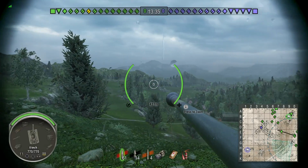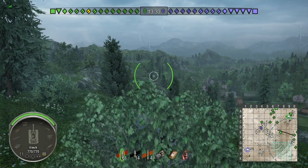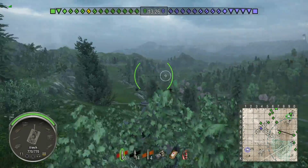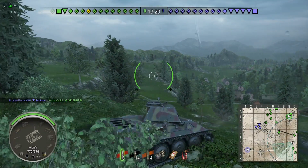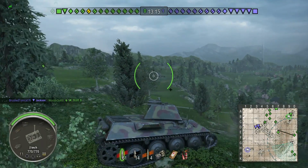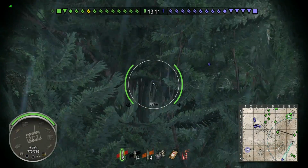So I've popped right up onto here, just poke forward so I can get the gun down a bit in case anything comes along the bottom of the valley and I can spot it, and hopefully I can see the guys coming up the other side of this hill. And then myself and anybody else here can try and get some shots in, although the medium and the heavy push further down. But there's a KV-1 coming across.